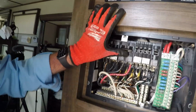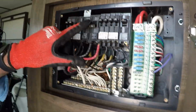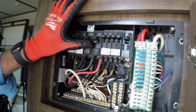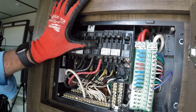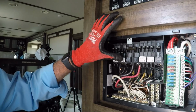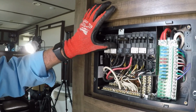So the next thing will be the main breaker coming in. So if we ever have to shut the house down, that's the one that we do. And we've been having a problem with this one tripping when we're hooking up power. So we're thinking maybe that was the big problem in the first place. So here we go, power on. Sounds good. Beep. Now we're going to do these breakers.